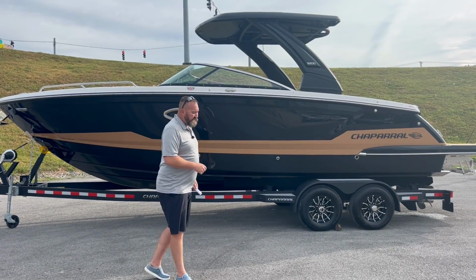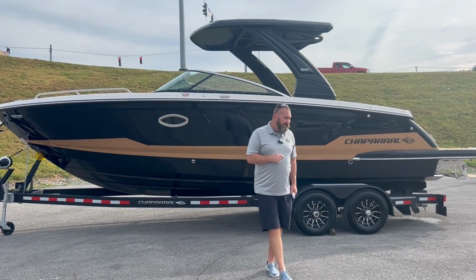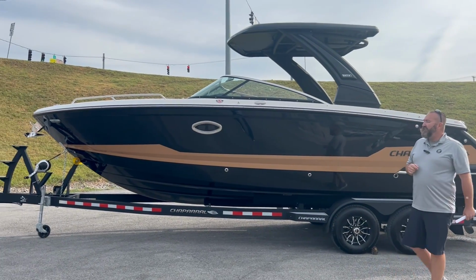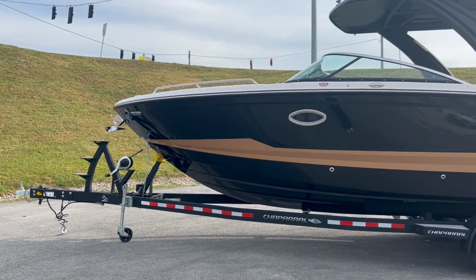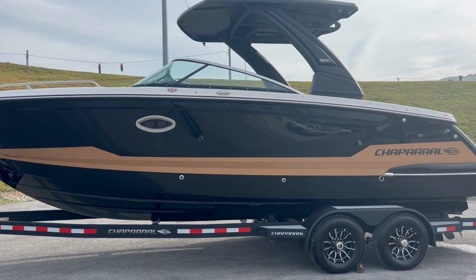Just arrived here to the dealership a week or so ago. We've had it out on the water. Now it's time to get some pictures here to go on the website. 2025 Chaparral 287 SSX. This is the blackout edition boat. Black with Cayenne interior with the Cayenne sea deck on the boat.